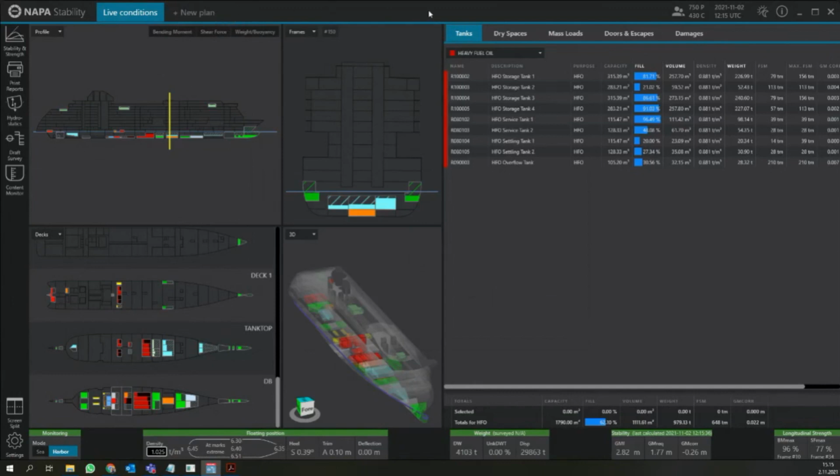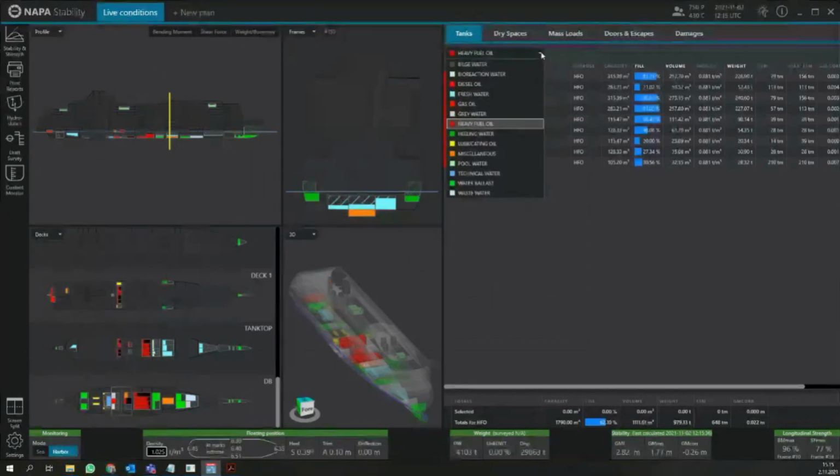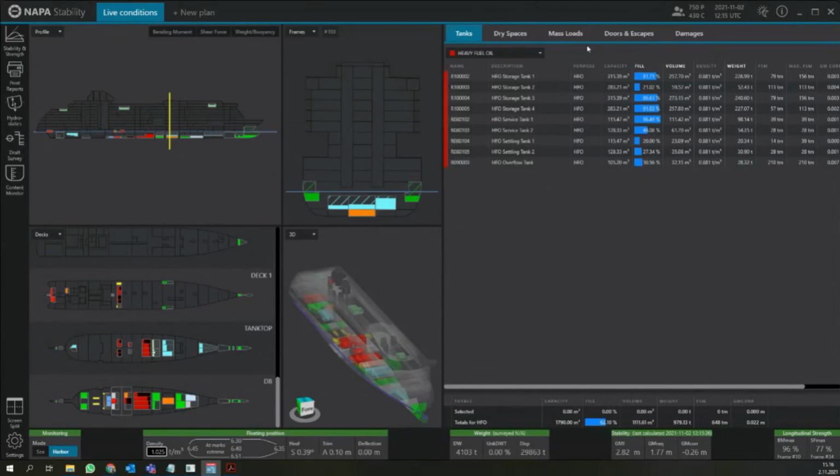All right, let's move on then with this so-called daily operations tab. So here you have tanks visible. Then we have a tab for dry spaces. So these are now separated. So in the tanks view, you can only select each tank group visible here in the list. So dry spaces are now separated from this list, which is a different kind of a solution than in NAPA loading computer. Then we have a mass load tab, doors and escapes, which is also a new concept based on the type 4 loading computer.